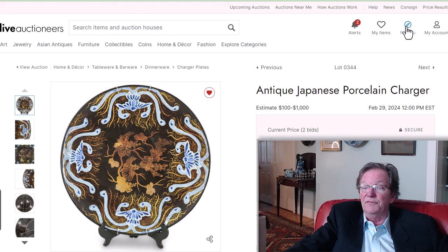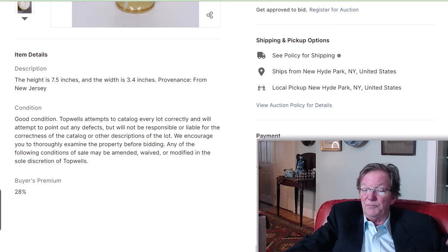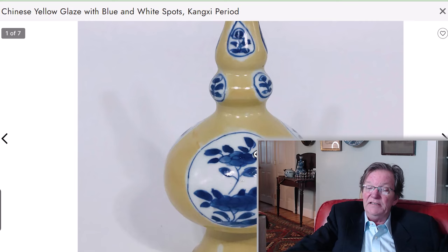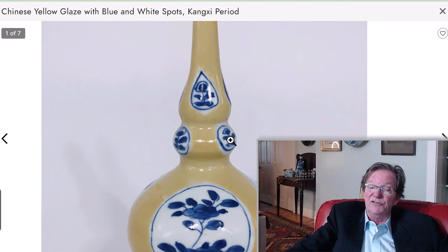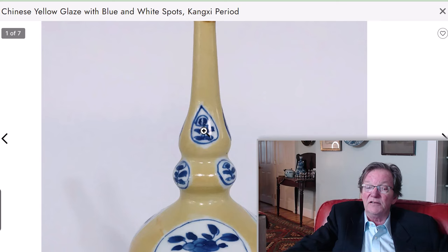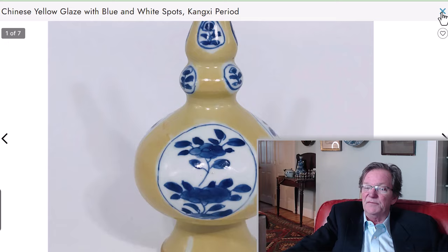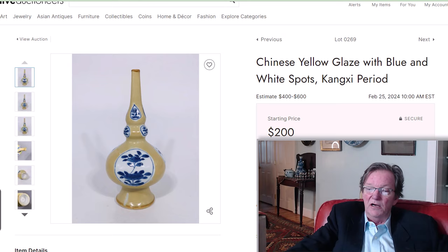And then this is just a quick reminder that Topwells has a sale coming up. Be careful at Topwells because they do sell some copies and so forth, but they also sell some nice things like this, a very nice rose water bottle in a very soft, light, almost yellow cafe au lait ground with a double gourd or triple gourd body on it in underglaze blue. And it looks like it's in good shape, because often these get damaged at the top. They get used when people shake them out, and they bang something with them. This one never happened to it. $400 to $600 estimate. I think that's probably on the low side, but it may go for that.